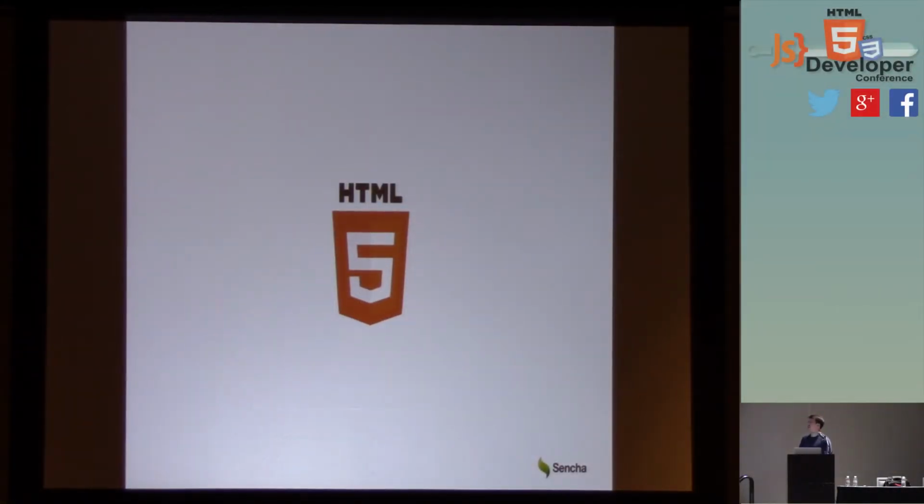So, we're at an HTML5 Developers Conference. HTML5 is awesome. It's given us a lot of tools and new toys to play with, and we have some really awesome browsers compared to what we had a few years ago. We have vector graphics, real-time web communications with WebSockets, WebRTC, fast graphics performance, hardware acceleration, all kinds of fun stuff that lets us build amazing applications. But HTML5 is an incomplete story.